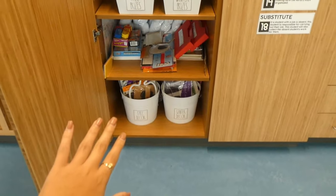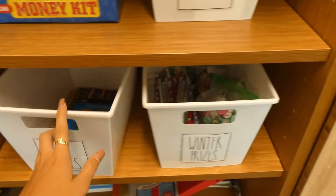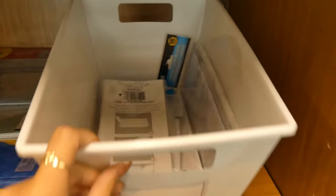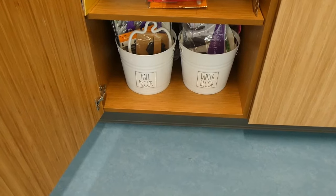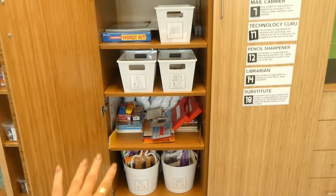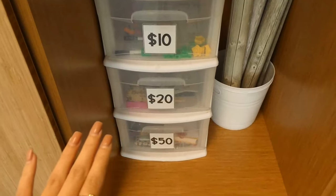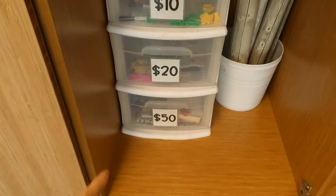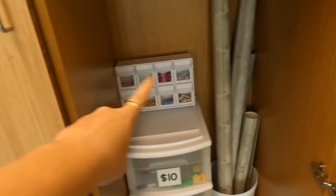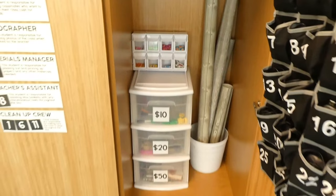So now all these bins here are labeled. I have different seasonal prizes in these, and then different seasonal decor in those buckets. And then this is still a work in progress, and up here too, kind of, but it's much more organized than before. Okay, so I just put the different labels for the different sets of prizes. You have 10, 20, and 50. I might make a little label to say that these are just $5 because they're just little erasers.